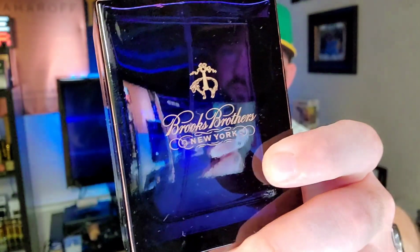This is actually a more masculine floral because of the vetiver and the supporting notes behind it. Very, very classy smell. Great for work. Great if you wear a sports jacket, a blazer, suit, anything like that. And you can scoop it up real cheap. 15 bucks, I'm telling you. It's too powerful and too dense for the summer, but it's perfect for the fall, and that's Brooks Brothers.